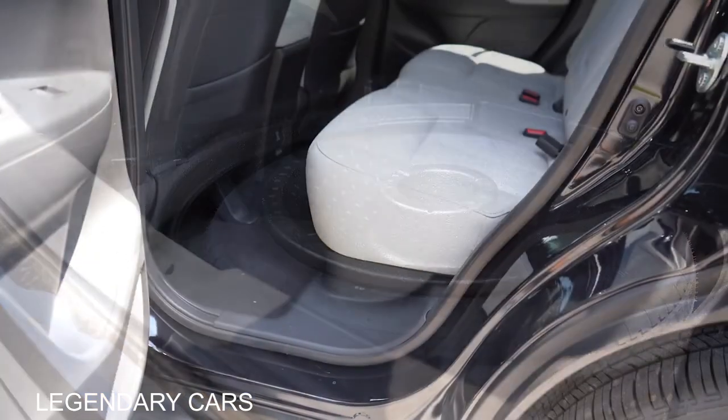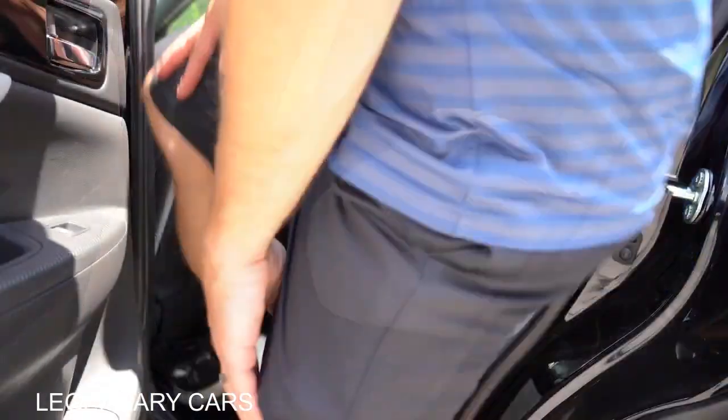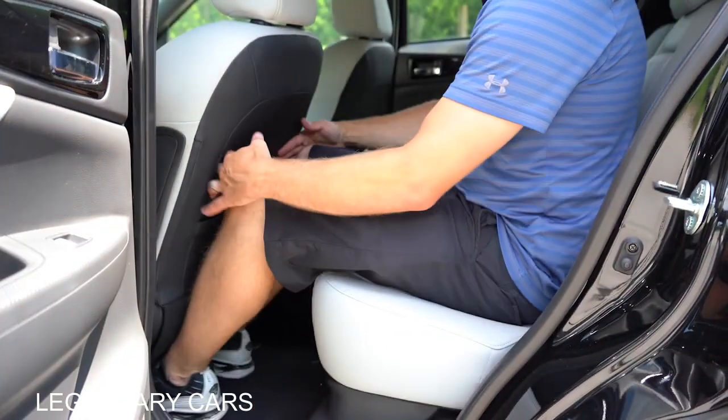Then taking a look at the rear legroom, that comes in at 37.1 inches. So for reference, I'm an even 6 feet tall. This is how much space I had in the back there.